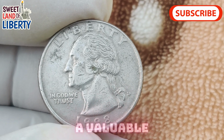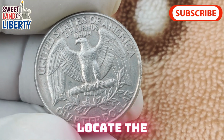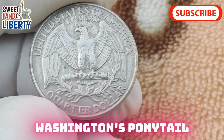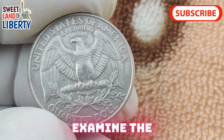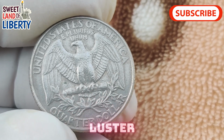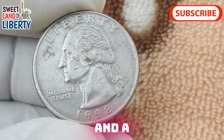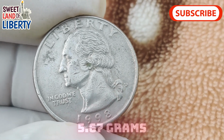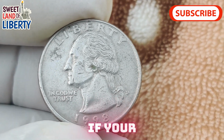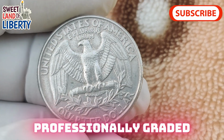Chapter 7. How to identify a potentially valuable 1998 D quarter in your possession. If you think you may have a valuable 1998 D quarter, here's how to start. First, locate the D mint mark near Washington's ponytail. Check the date carefully to confirm it is 1998. Examine the coin under strong light for original luster and sharp details. Look for crisp edges on Washington's hair, a defined eagle on the reverse, and a bright reflective surface. Weigh your coin to confirm it matches the standard 5.67 grams. If your coin looks flawless and weighs correctly, it may be worth having it professionally graded.